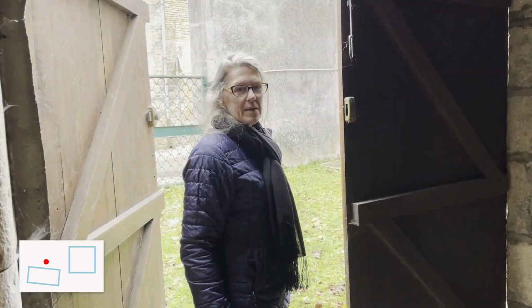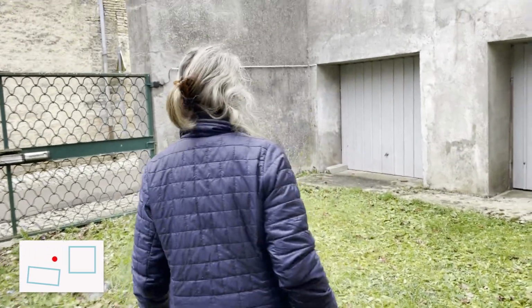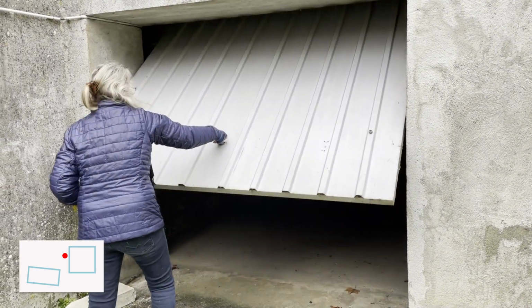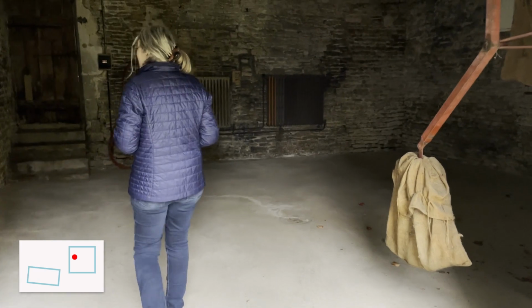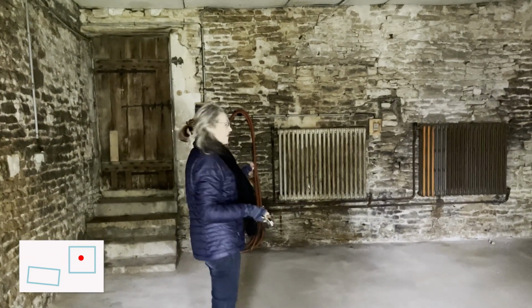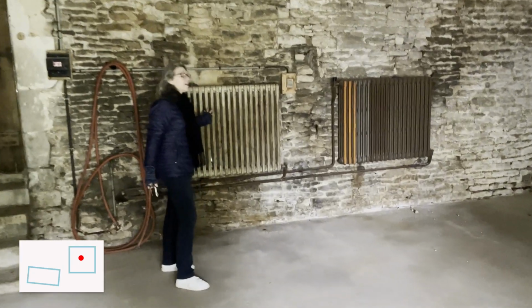To get upstairs at the stable, we have to go into the garage and up, and then there's a little sketchy bridge that we're going to cross. Okay, this is the garage. Previous owner had collectible cars, so he heated the garage. That's what these old radiators are for.